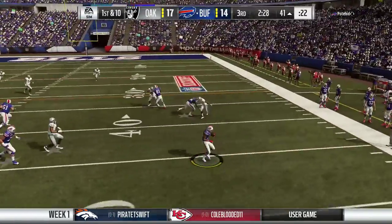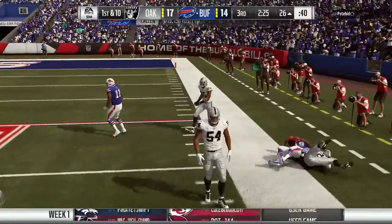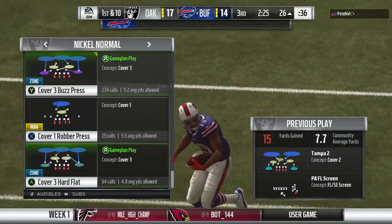Allen now on first down. Coleman has it here right side. And he spins past him and into space. The Bills passing game getting him down the field. They've got another first down.